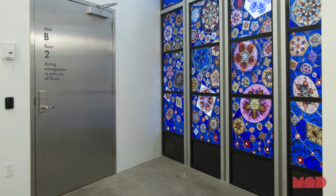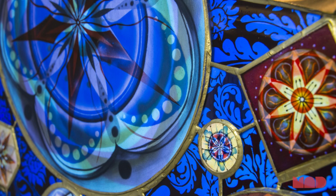We're now on the second floor landing in front of a truly magnificent display of color and light in the form of a stained glass window by the beloved American glass artist Judith Schachter. Judith Schachter has studied medieval stained glass in Europe for many, many years, and her forms and colors and patterns are based on her studies.